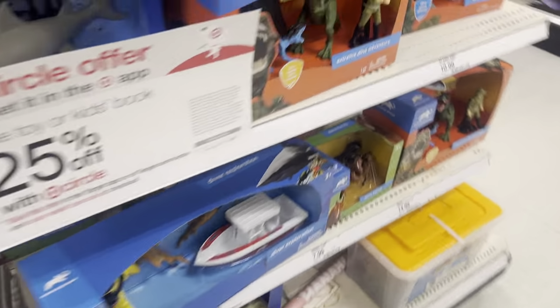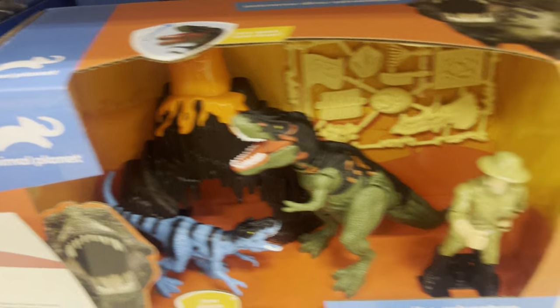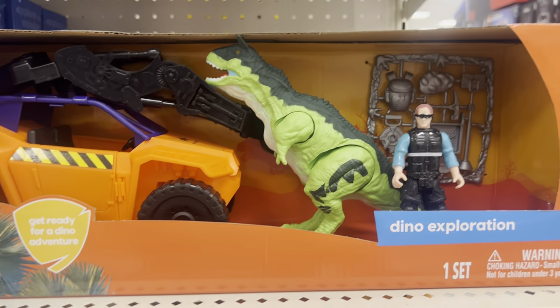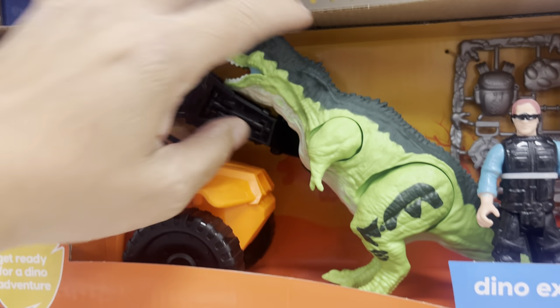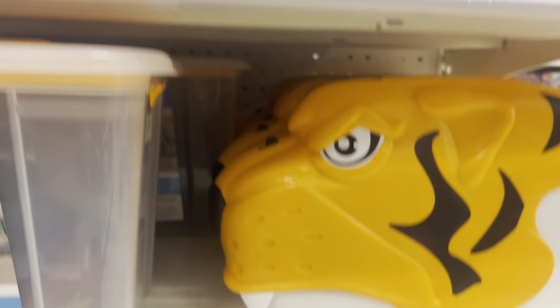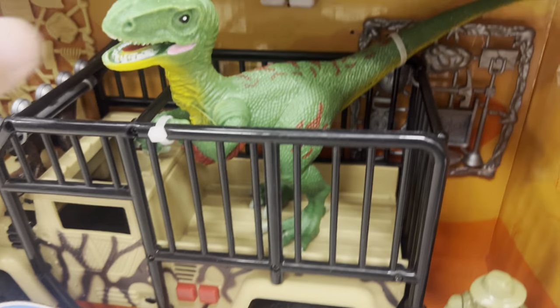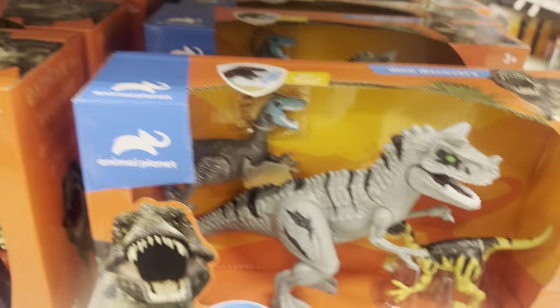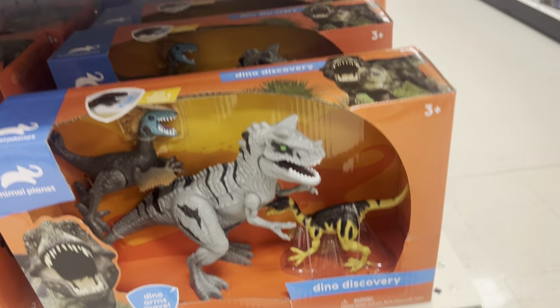Let's go to a couple more dinosaur ones here. We have an Extreme Dino Adventure from Animal Planet, the Dino Discovery from Animal Planet, a Dino Exploration from Animal Planet, and the Dino Expedition from Animal Planet too. It's probably a T-Rex and a Raptor. None of these make noise. It's just a figure. This tiger looks pretty cool.